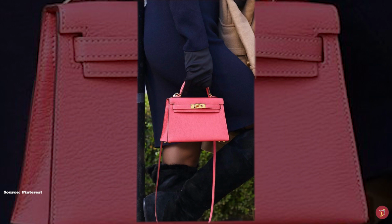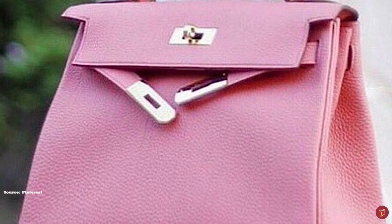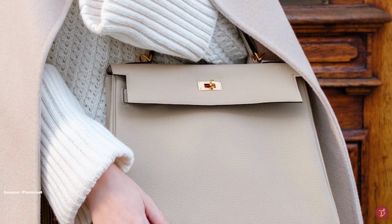Penultimately, the Kelly is then ironed to gently smooth out the wrinkles in the calfskin. And finally, the famous gold stamp that says Hermes Paris gives the final seal. All that's left is to meticulously inspect the handbag for any faults. And if there's an error, the bag will never reach the Hermes shelves.